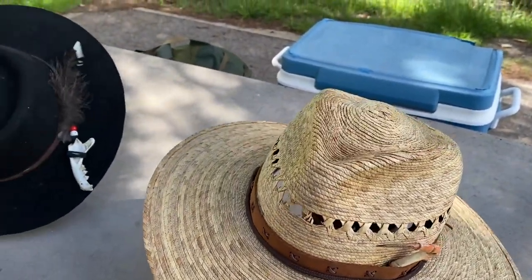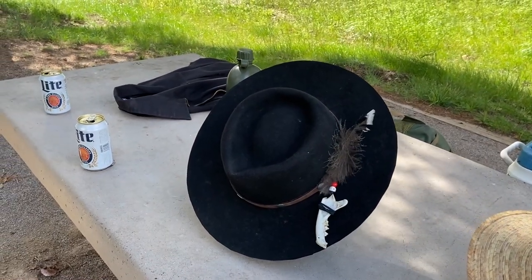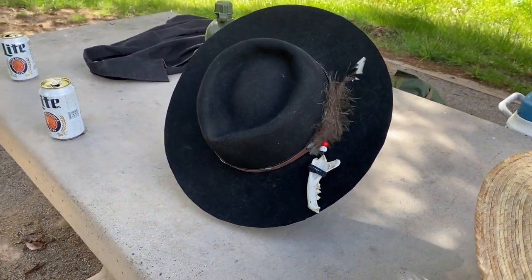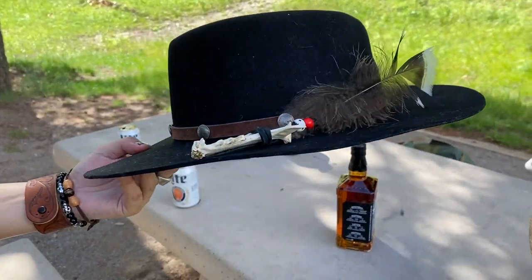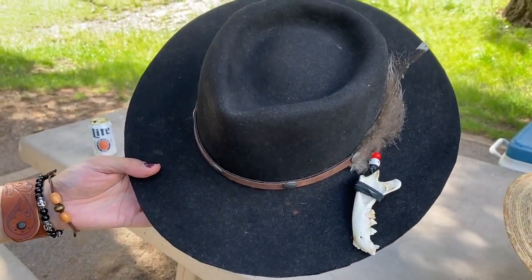And then we have Cuervo's over here. Now, we've seen this hat many times before, but it's constantly evolving. Cuervo's always tinkering with the stuff, customizing it, and now it's really different. It looks really cool. So, Cuervo, can you tell us about your hat? So, the base of the hat used to be a Stetson. I don't remember what it looked like anymore.